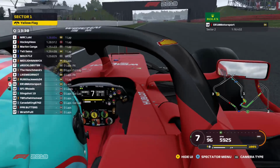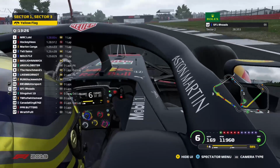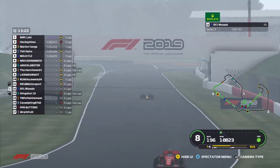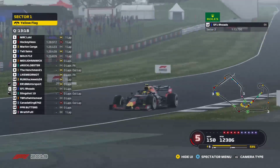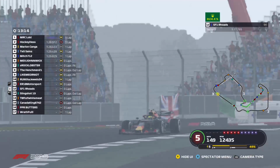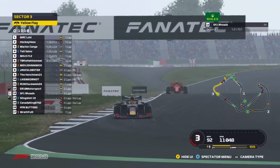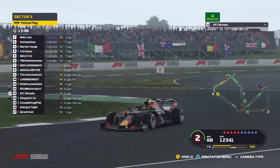See, we've got ER10. He's going pretty slow here. We got SF1 Rhodes. He's on a hot lap coming down the back straight. What can he do as he comes through? Signs goes a 129.4 on medium. Mitch goes a 129.8 on hard compound tires. White Meat goes a 132.0 on hard compound tires.